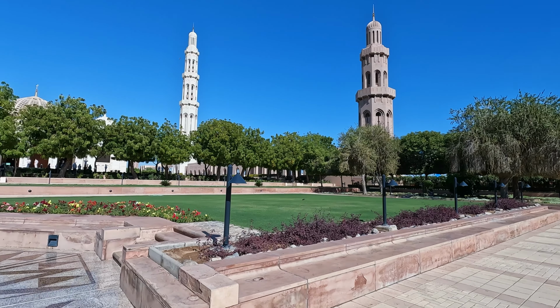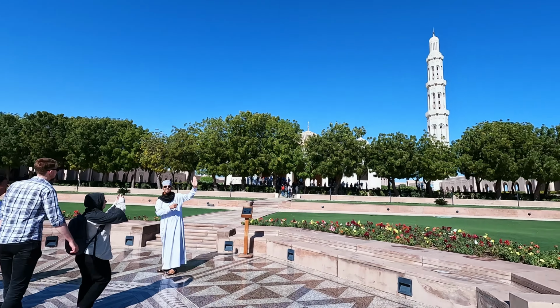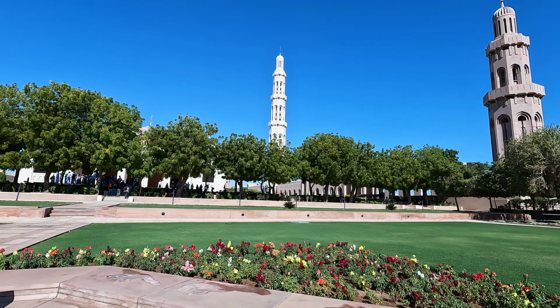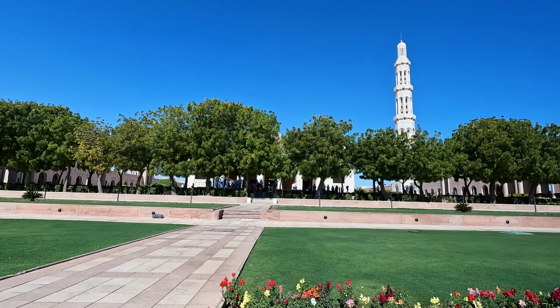We are surprised how many tourists there are in here, but so far the gardens and everything are very gorgeous. The entrance here is actually totally free. The only thing is you need to be fully and appropriately dressed or rent the outfit. Otherwise you can just enter and see everything. The outfit costs 2.5 rials, so it's about 8 euros.